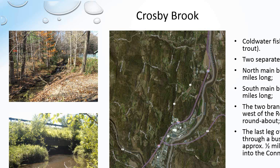You can see my cursor moving, of this area where Route 9 connects to 91 at the Route 9 and Route 5 roundabout. And then the last leg kind of travels through that dense Route 9 and Route 5 area before it discharges into the Connecticut River, which is over here on the right side of this map.